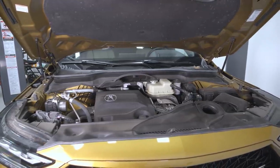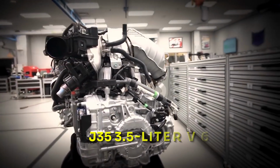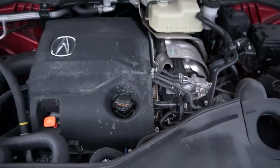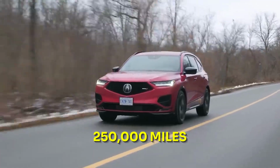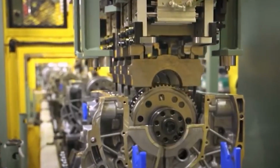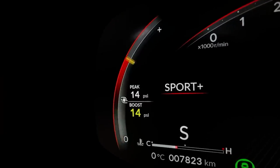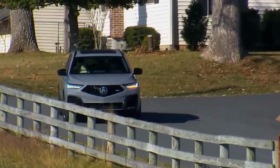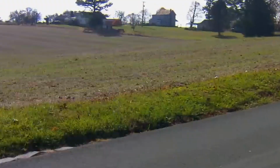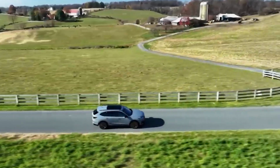Most models are powered by the legendary J35 3.5-liter V6, one of the most durable engines ever built. Owners regularly report passing 250,000 miles with only routine maintenance like oil changes, timing belt replacements, and basic fluid checks. And while it's dependable, it doesn't sacrifice performance. The J35 puts out around 290 horsepower, giving the MDX enough power for confident highway merging and family road trips, all while staying smooth and refined.